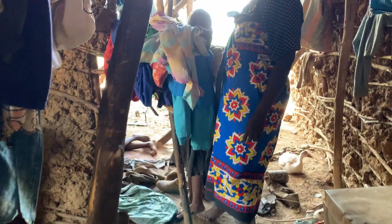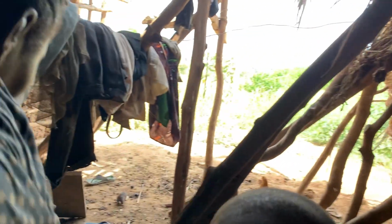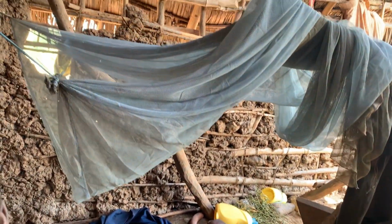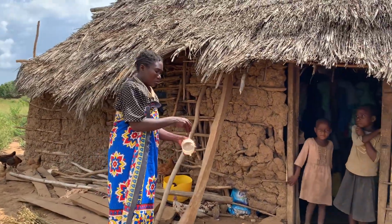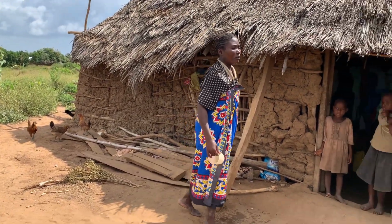So here is where they sleep. They sleep here. As you can see, some kids are already sleeping. Here is where they are sleeping. So guys, we can't change everything at once, but we shall try. I hope you're going to watch this video until the end and see what we can do today. Guys, she is thirsty after fetching water, the firewood. So she wants to take some water, and then we shall get back to work.